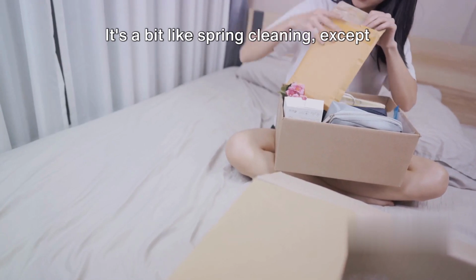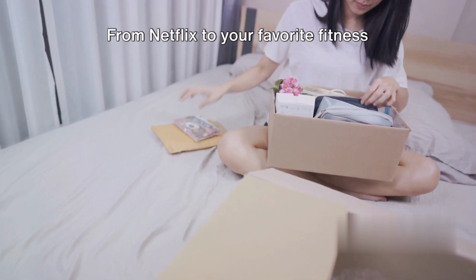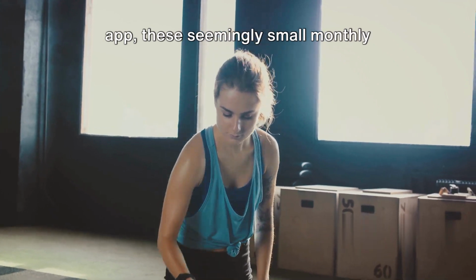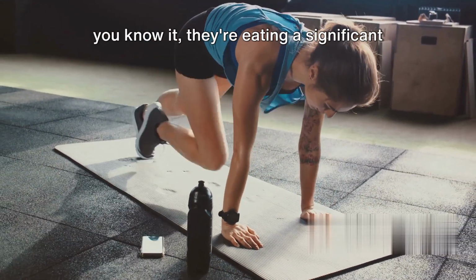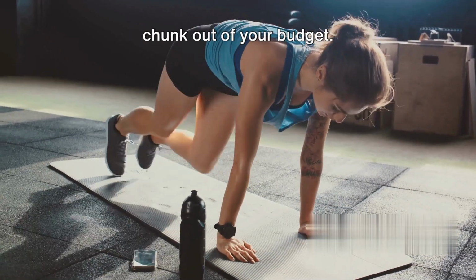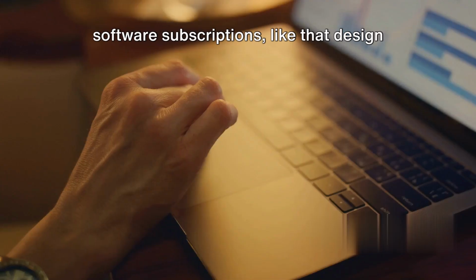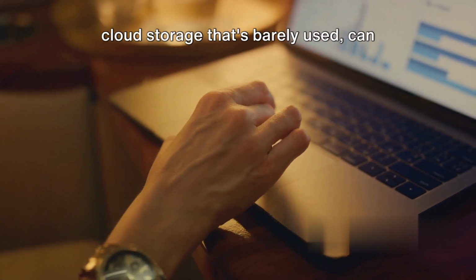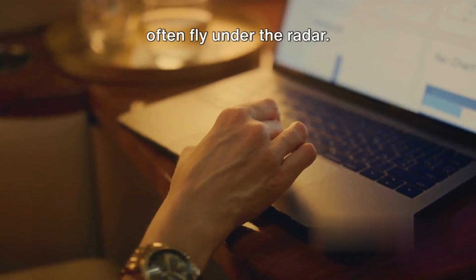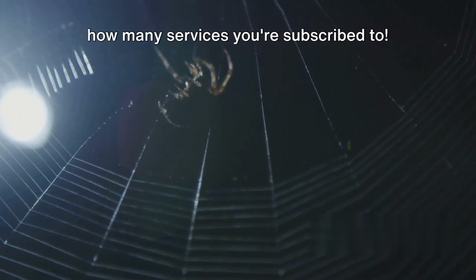It's a bit like spring cleaning, except we're dusting off your bank statement instead of your bookshelf. From Netflix to your favorite fitness app, these seemingly small monthly payments can quickly add up, and before you know it, they're eating a significant chunk out of your budget. It's not just entertainment though. Software subscriptions, like that design tool you got for a one-off project, or the cloud storage that's barely used, can often fly under the radar.